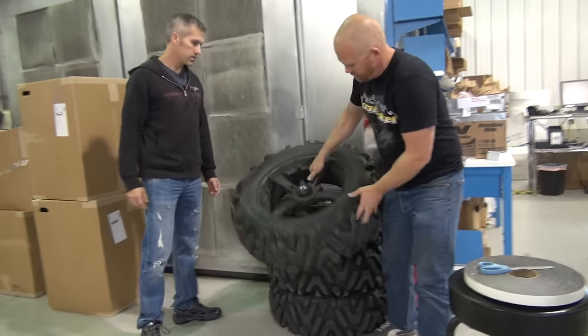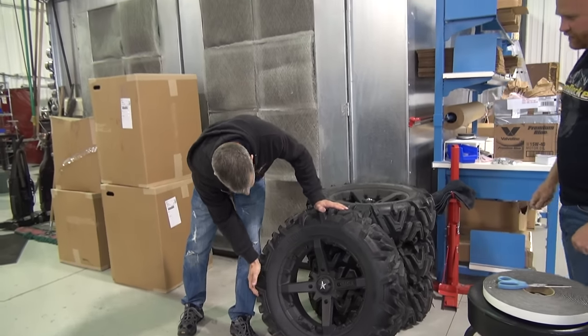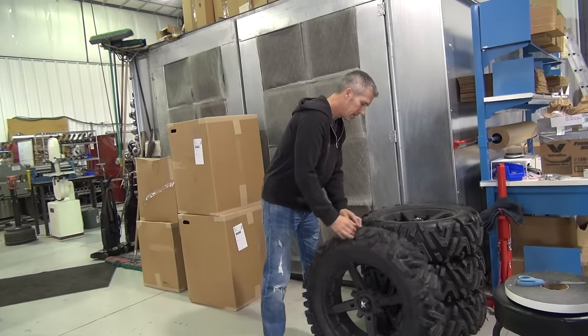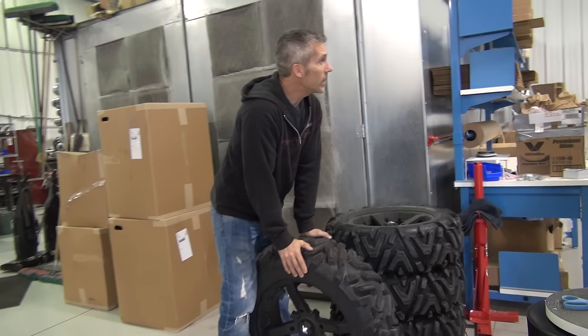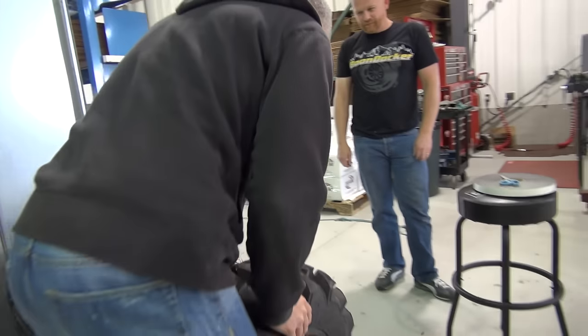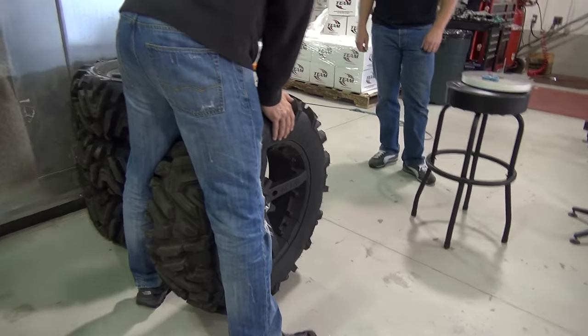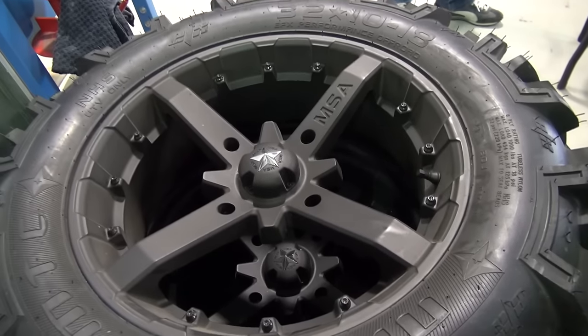So that's what they started out like. Sorry, these are 31s? These are 32s. Wow. I think they're like 32 tens. That is a big tire. And they're heavy, too. 32 11s. All the weight comes off when we shave them down. It's too bad that you're buying all that extra rubber and then grinding it off, right?